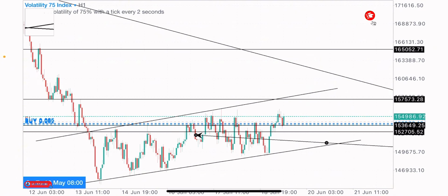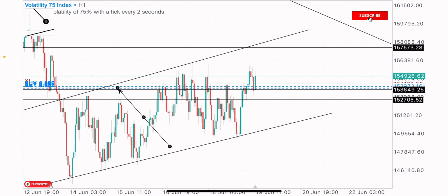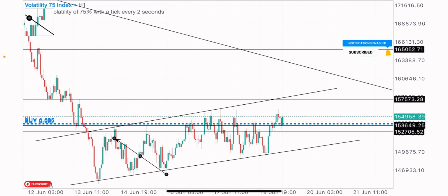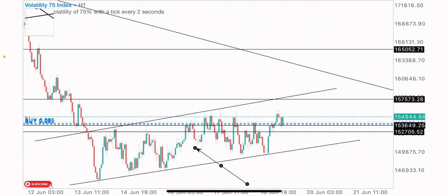So on this 1 hour time frame, we've got a lot of market reactions on this level as a resistance. First reaction here, support, resistance, about 5 to 6 reactions on this zone as a resistance before this level got broken. So you can see the momentum on which price broke out of this level.